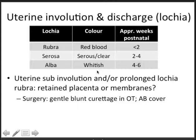The uterine subinvolution: if the uterus is not involuting normally, because normally the uterus is no longer palpable after day 12, and if there's prolonged red-colored lochia, that points at retained products of the placenta or membranes. The management thereof would be bring her back to theater, do a gentle blunt curettage in the operating theater, and give her antibiotic cover. A gentle curettage, because if you would remove the lining of the endometrium, the decidua, that could result later on in so-called Asherman syndrome, where one of the presenting symptoms is amenorrhea.